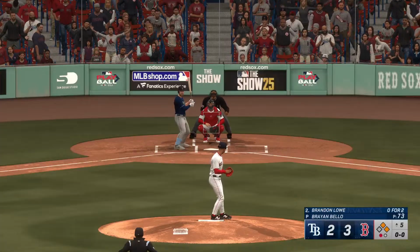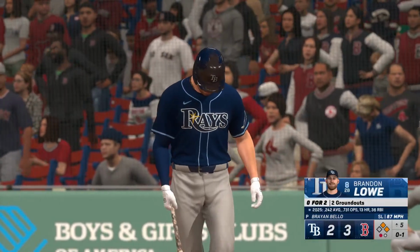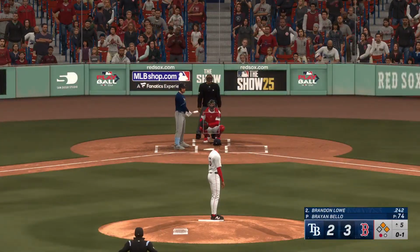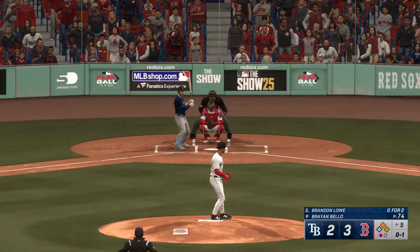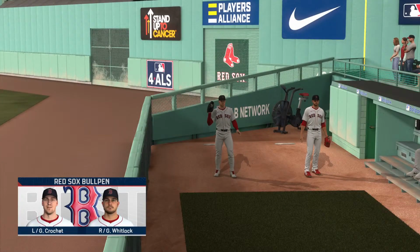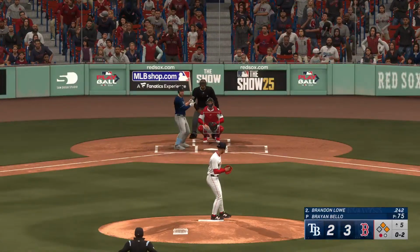Now a pretty big at bat coming up with a chance to even this ball game up. And now it's Brandon Lowe. There's a strike at the knees, and ball. No, it's 0-1. He's looking for a ground ball to get a double play and out of this jam. Next offering is in for a strike. Boston's bullpen with some activity. Garrett Crochet, the left-hander, is getting that big fastball of his ready to go. Whitlock, the right-hander, loosening up as well.